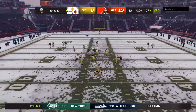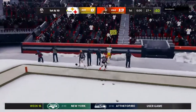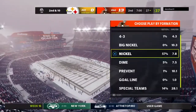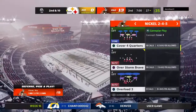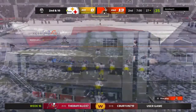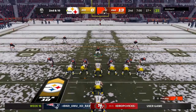They go play action here on 1st down. Letting one go deep for the end zone. And that will fall incomplete. Oh, they took a shot there on what will turn out to be the final play of this 1st quarter. After the incomplete pass, here now is 2nd and 10.